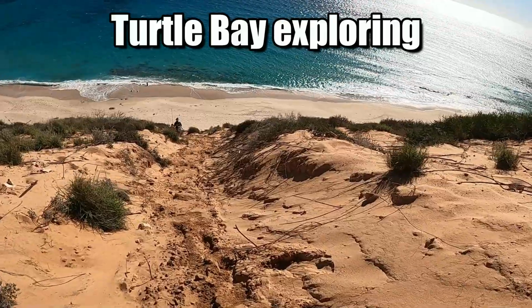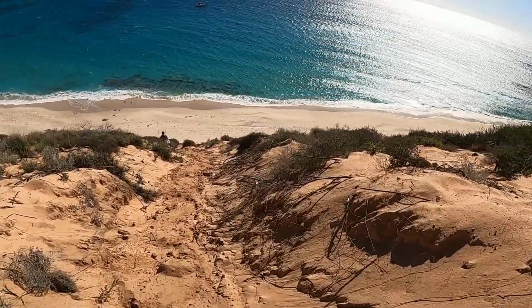Doesn't really do it justice, but it's quite steep down here. So I think coming back up is going to be fun.